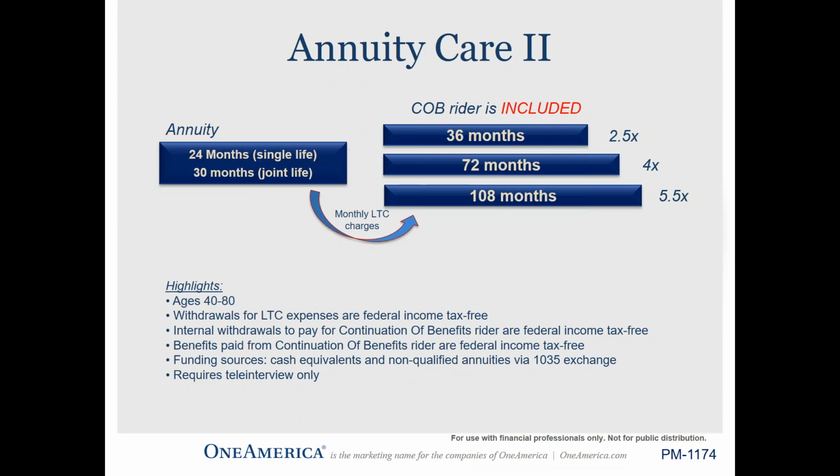Also, the bigger the COB rider you choose, the more hit you're going to take to the cash value of your annuity. So if the cash value of the annuity matters to the client, you'll probably do the 36-month rider. If the cash value doesn't matter and it's all about creating the best LTC benefit you can, you'll probably do either the 72 or 108-month rider and then add inflation onto the rider.